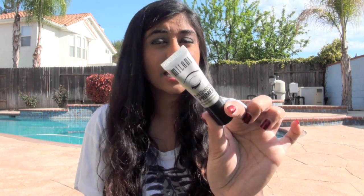It's perfect for all skin tones. It is 100%, in my opinion, a dupe of the Urban Decay Primer Potion. If you guys love Primer Potion, try this out and let me know what you think.